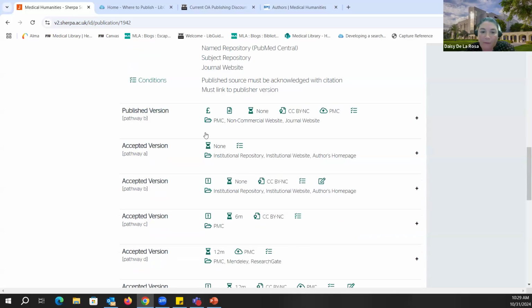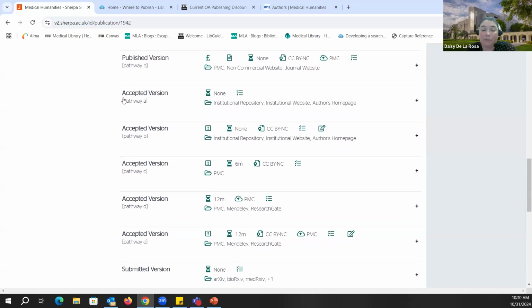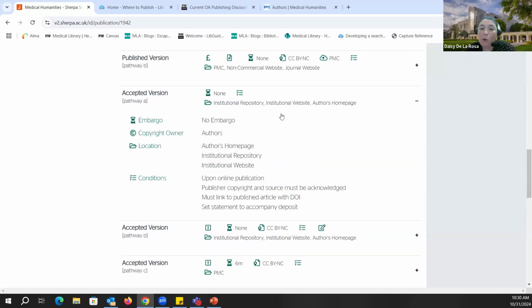They also have another pathway for the published version, pathway B. And then here you have the accepted version. If you remember from the image we saw earlier, this is in the middle, before the copy editing and the typesetting. Here it tells you no embargo, meaning that the accepted version can be made available right away. You, the author, own the copyright, which is great. You could put it basically wherever you want, and you don't have to pay anything to post the accepted version. This is after it's been through peer review.